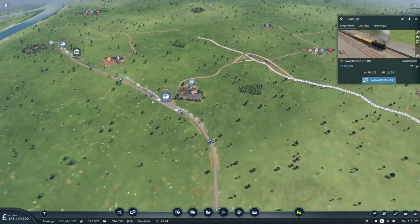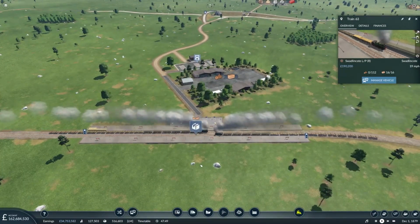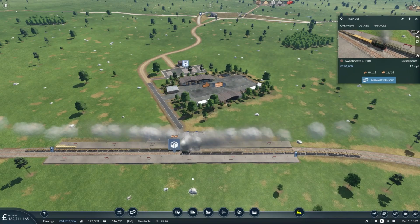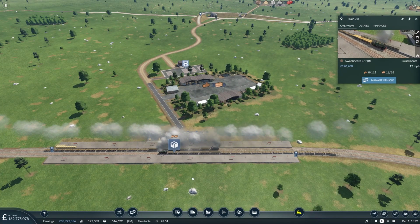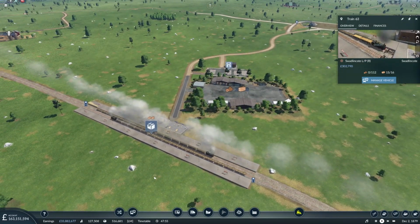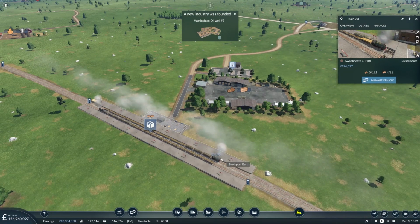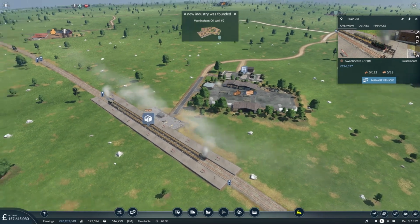So that one's just pulling in. These two are going to meet. That's actually very, very good timing that these two would meet perfectly in the middle. I think one's going to arrive just before the other. The brakes on this are horrendous as well. Realistic to an extent, but horrendous to listen to. Absolutely diabolical. Yeah, this one just about beat the other one.